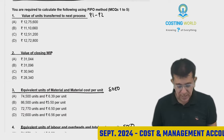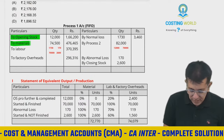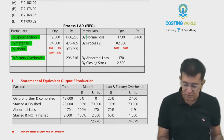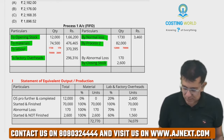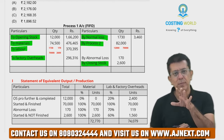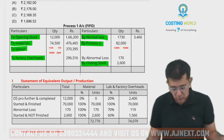So, first of all, I'm making a process account. On the process account, what comes on the debit side is opening WIP. Then materials come, labor comes, and overheads come. On the credit side, first thing that comes is normal loss. Then comes process 2, whatever will be going to the next process, and then comes your closing stock. Further, abnormal loss might also be coming, abnormal gain can also be coming, that we all will see. Although you all have realized that it will be abnormal loss, let me tell you all the logic.